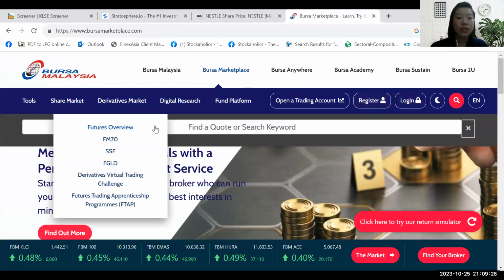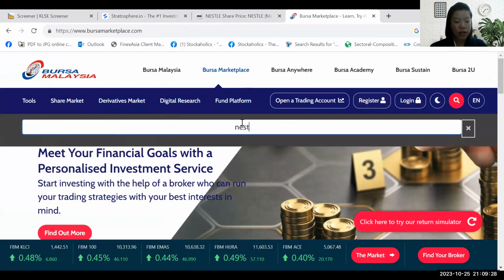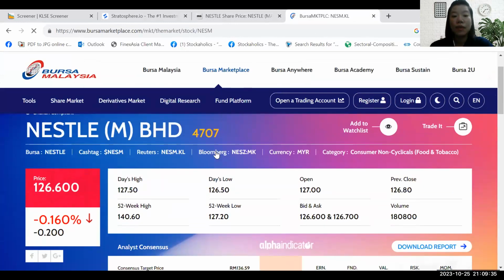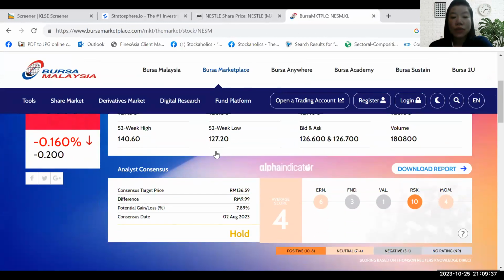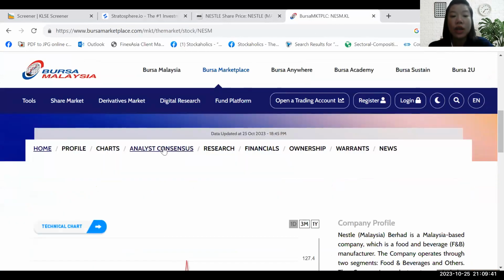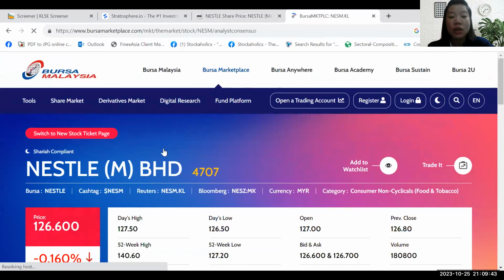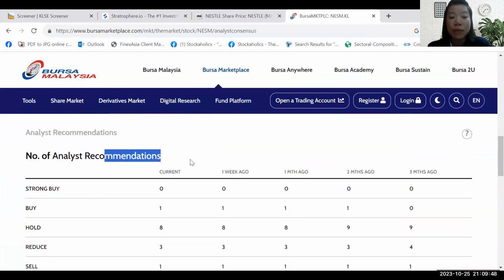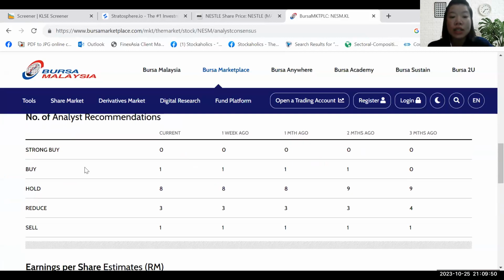And then you can search for Nestle. You can always refer to the analyst consensus over here or the research report. So I will choose the analyst consensus. And you can see that there are analyst recommendations. So how many analysts recommend to buy, to hold, to reduce, or to sell?